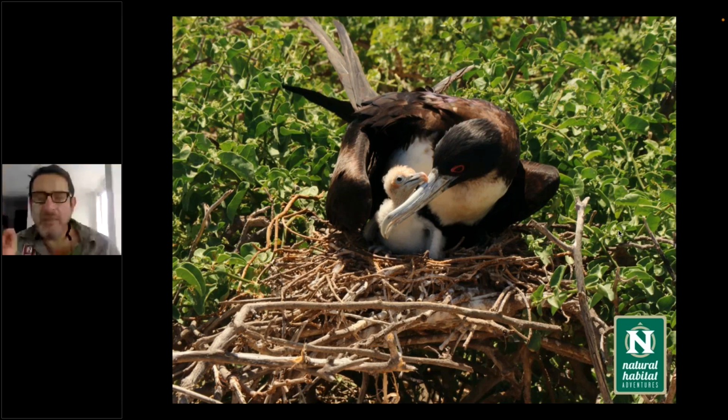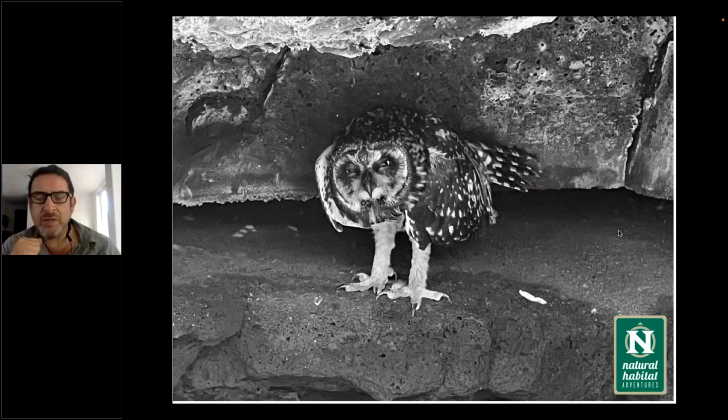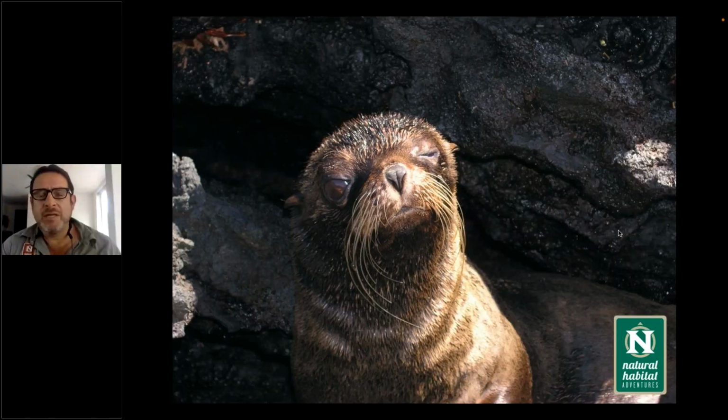And in this particular location in Genovesa, we can see the short-eared owl hunting storm petrels. Okay? This is one of the highlights. So you see we have several highlights in Genovesa. And this is one of the locations where we can see the Galapagos fur sea lion. It's different from the Galapagos sea lion. And this comes from Chile.